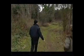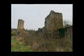There's nothing that makes me happier than exploring country house ruins. And look what's coming round the corner here. Oh, wow! Look, a whole township of ruin. What an amazing thing that is. A complete castle stable yard. Come on, let's go in.